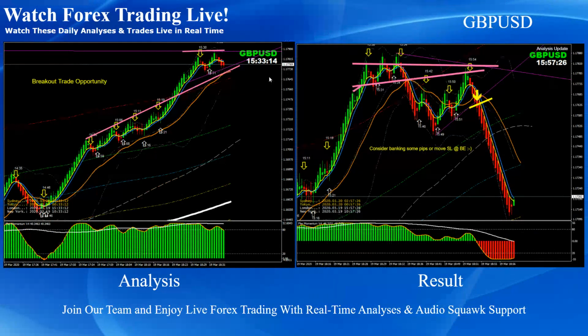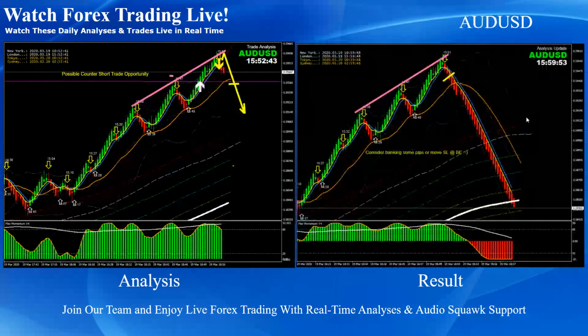Pound Dollar, this was the counter short trade. As I mentioned to you, I also banked good profit on Pound Dollar. Aussie Dollar, as I mentioned to you, why I mentioned here to look for counter trade, why I haven't mentioned here, the reason I already explained to you.